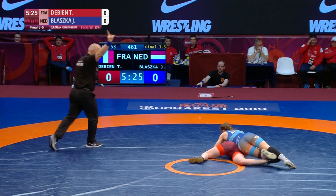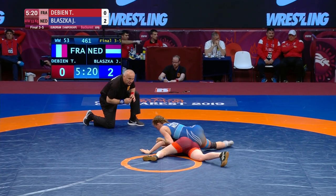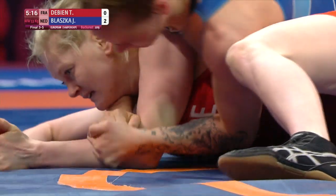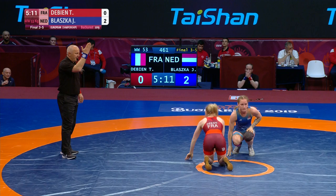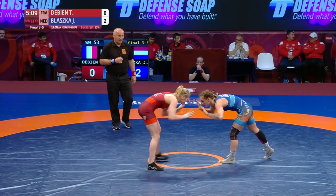Blazka in on that leg, and she will get the first two. Open leg. Quick little pick, use the head to create some motion on the upper body. Got her opponent stepping with that right leg. Once that weight went to the right leg, immediately picked it. Back onto their feet as we are just underway.